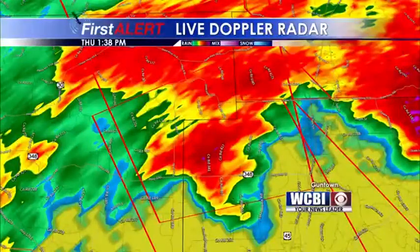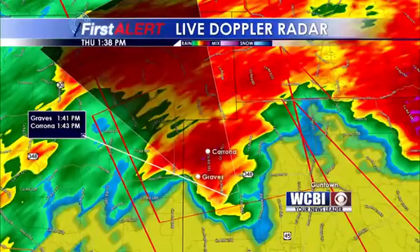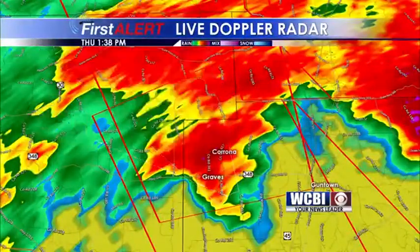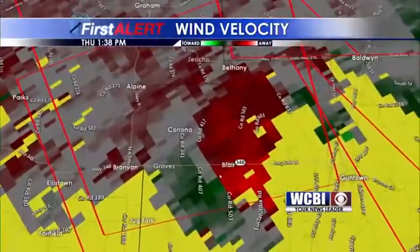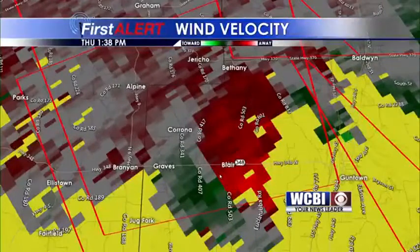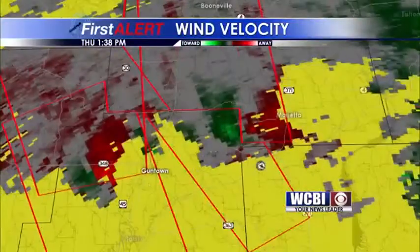We're going to put a storm track on this thing. Again, moving off to the north and northwest at a pretty good clip. It's popping Graves and Corona, a few other smaller communities there that I just called out. You need to get in your safe place. Still a pretty good circulation on this. Crossing Highway 348. Probably right now. If it's not, it'll be within a matter of seconds near the community of Blair. And again, moving off to the north and northwest towards Corona, Graves, Bethany, Jericho, Alpine. Get in your tornado safe place right now if you're in one of those locations.